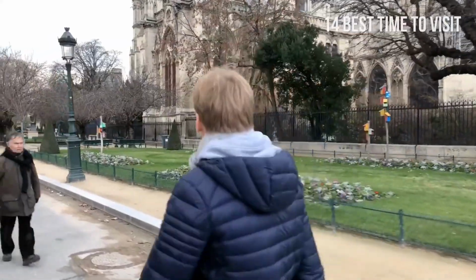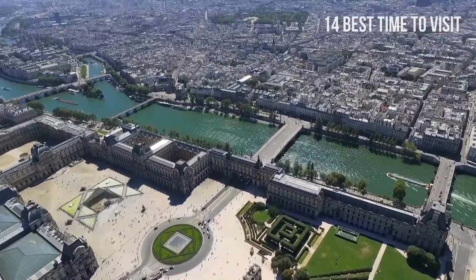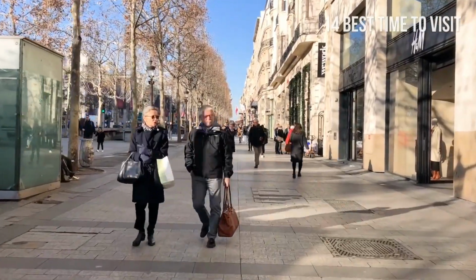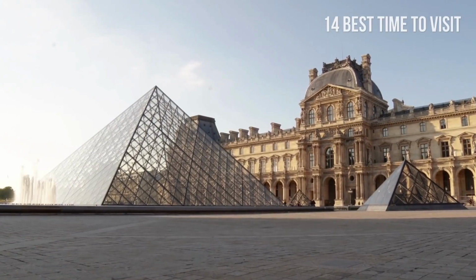Early December, January and February are the cheapest months to visit Paris. Probably the least convenient time to visit Paris is August, when there are crowds everywhere. But don't worry, since Paris is one of the most beautiful cities in the world, you'll have a great time regardless of the season. And how can you figure out the best days and hours to see the attractions?